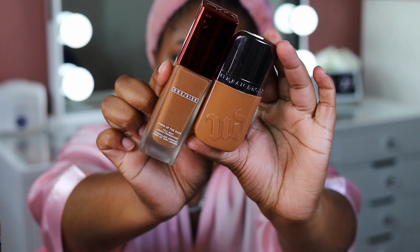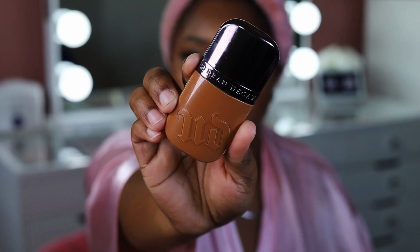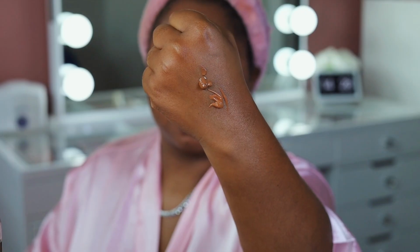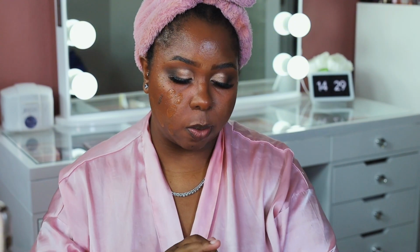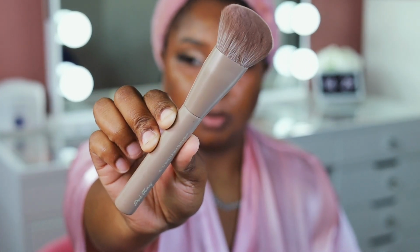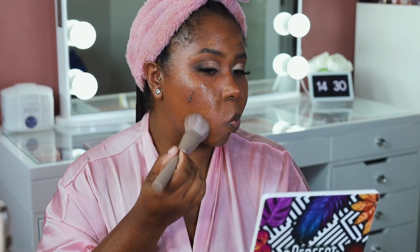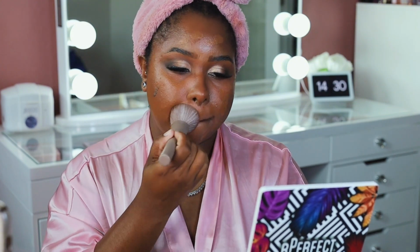So now for foundation, we're going to be mixing these two foundations. We have the One Size and the Urban Decay Face Bond foundation. On the top is the One Size, it's more neutral, and the bottom is the Urban Decay Face Bond. These are both a matte formula, so I just wanted to mix them together. The One Size is not my perfect match, so it needs a little bit of warmth. I've been obsessed with the Urban Decay Face Bond, so I literally mix it in with everything.